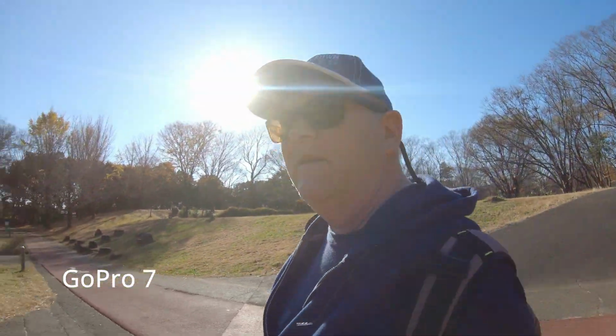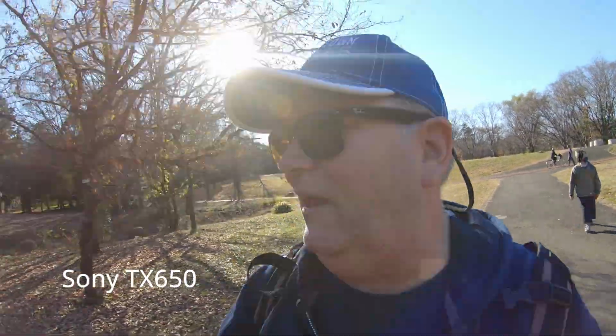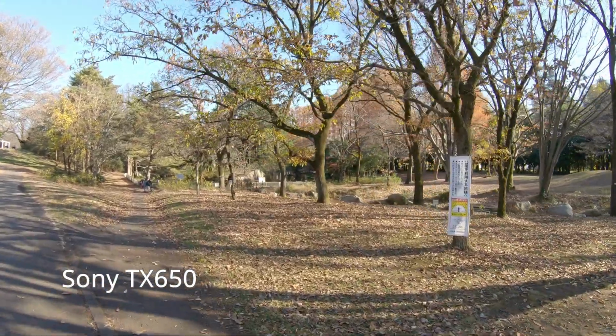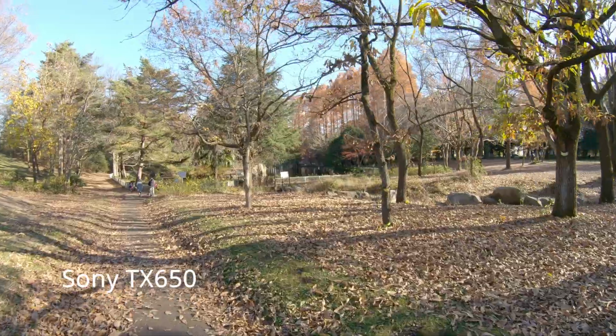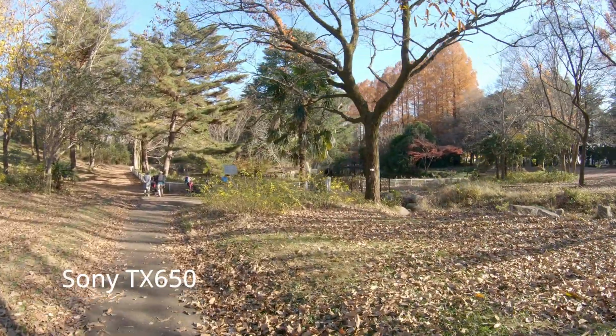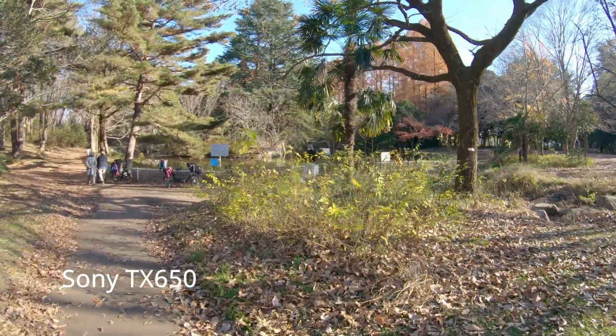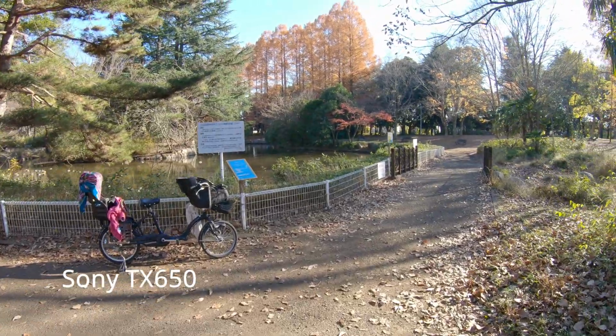Okay, let's walk the other direction here, if we don't get blinded by the sun. Hopefully that's not too bad. A lot of people out riding bicycles and walking around. They got a nice little, I wouldn't call it a lake, but it's a cute little pond back in there. And they got ducks. Let's walk down here and take a look. It's a really beautiful park. Like I said, it's 30 minutes out. If you come during the springtime, they've got a big area full of cherry blossoms. You can see all the cherry blossoms and that kind of stuff.